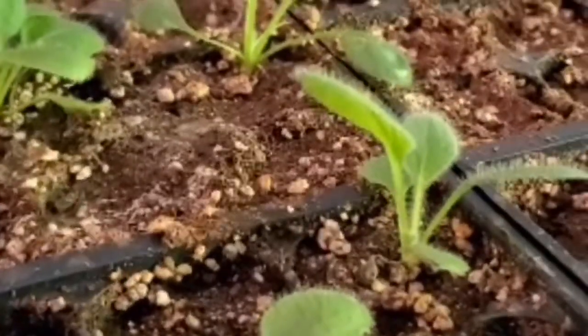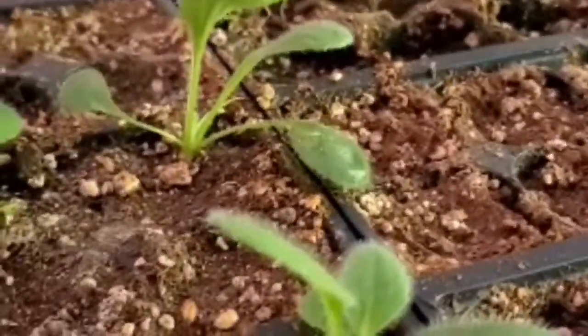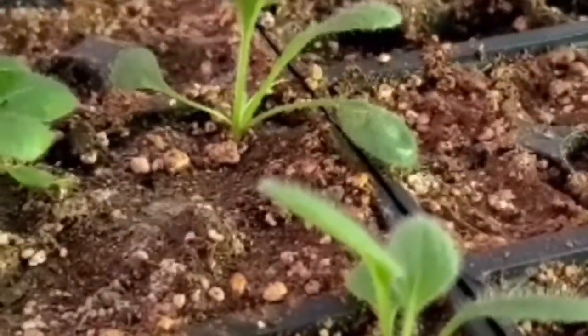But I just wanted to show you what little seeds turn into. They turn into these little plants that we eventually will plant in our garden, and they'll grow big and tall, and they'll grow flowers, because all they need is soil, water, and sun.